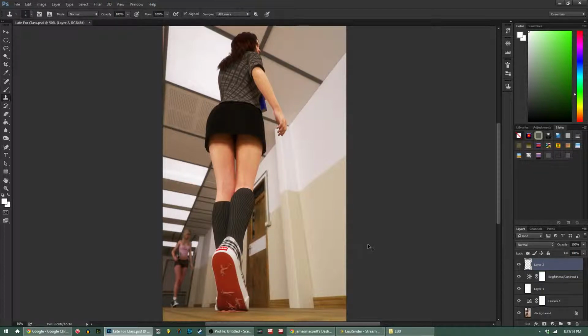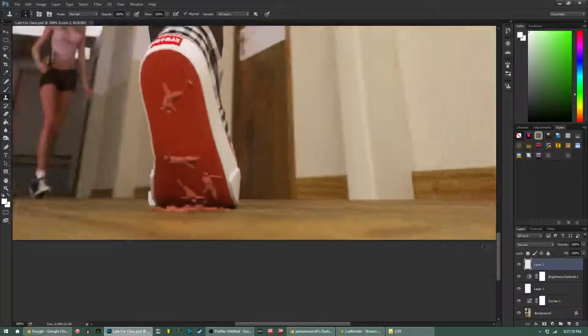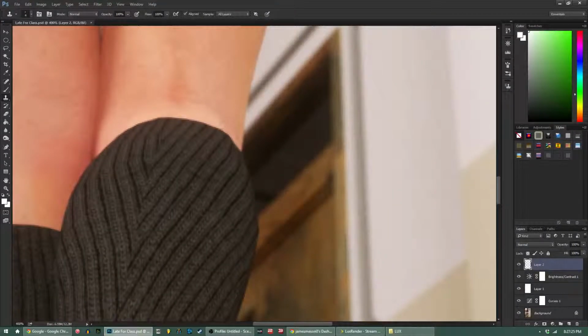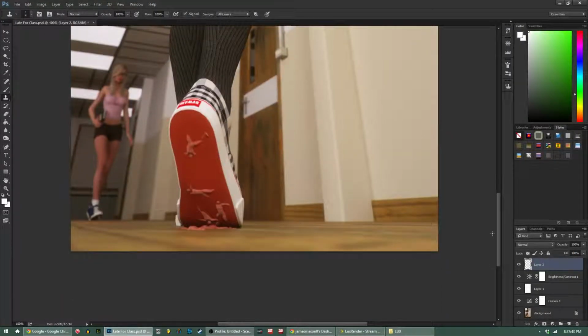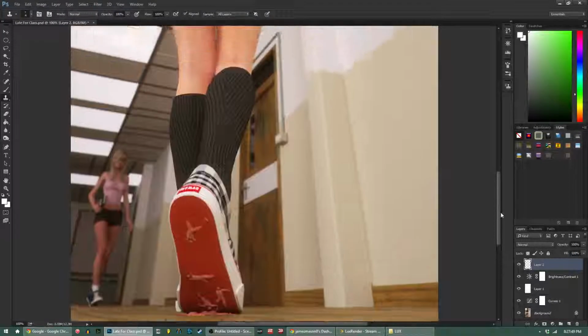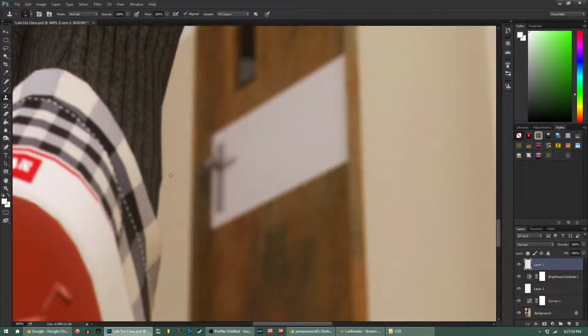Yeah, Angel for V4, that's the one. Anyway, so I think there's still a little bit of smoothing to do here. Good. It was mostly just on the sock and on the bottom of her shoe, but it looks better now. Wait, what's this?